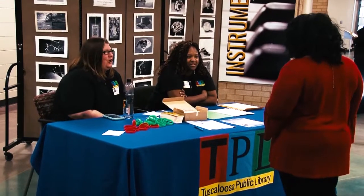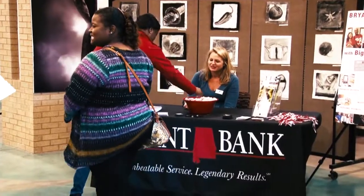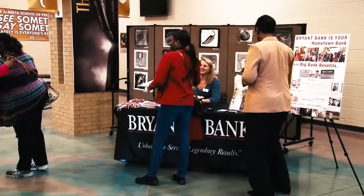We need the parents involved in the education of our students, and the more the parents are involved, the greater the students' learning will become. The partners are a very important part of TASPA. They come and they talk with our students and our parents about different resources like banking, mental health, and encouraging students to read through the public library.